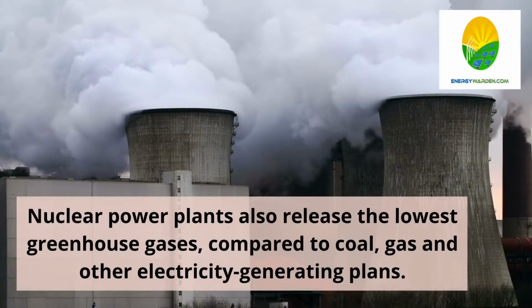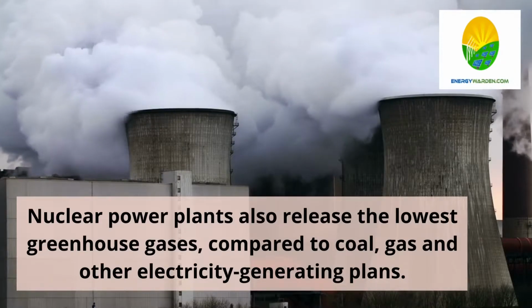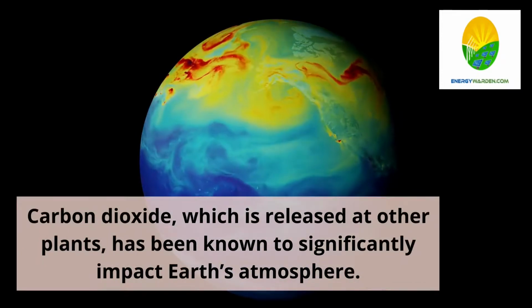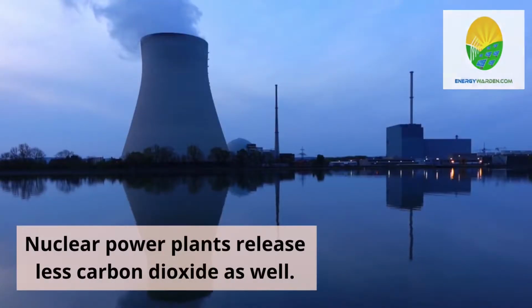Nuclear power plants also release the lowest greenhouse gases, compared to coal, gas and other electricity-generating plants. Carbon dioxide, which is released at other plants, has been known to significantly impact Earth's atmosphere. Nuclear power plants release less carbon dioxide as well.